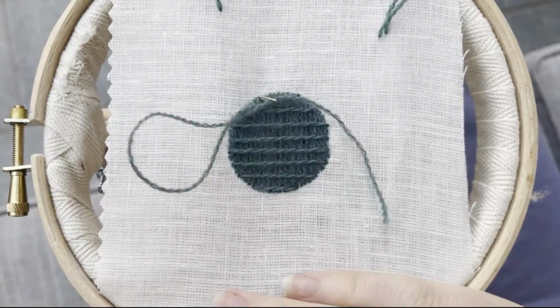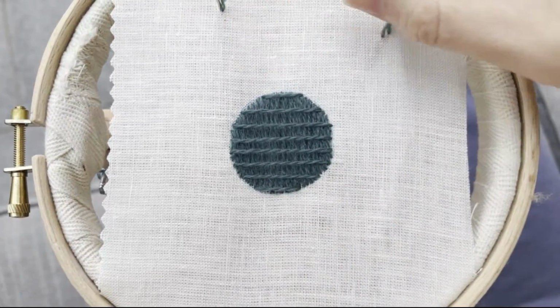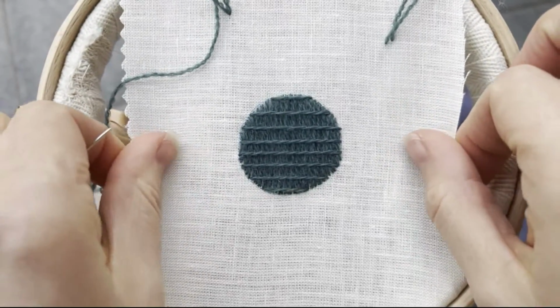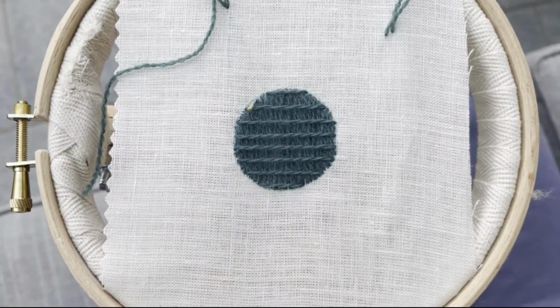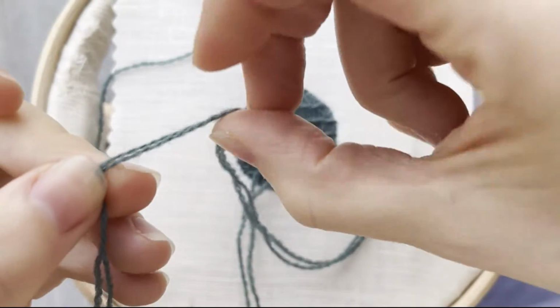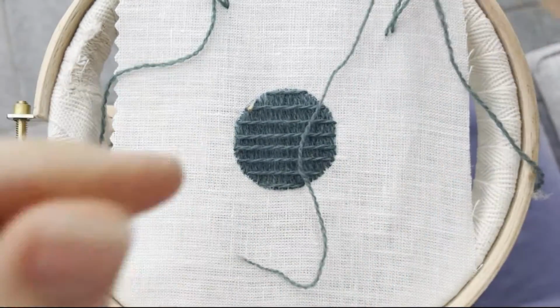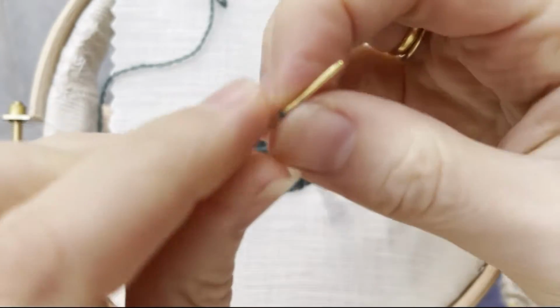You do find on the Bayeux Tapestry that some of the second layer of stitches are worked quite close to the edge of each motif, as I've worked on this piece here. So now I'm just prepping the thread for the third and final layer.